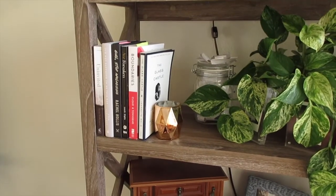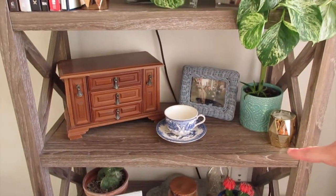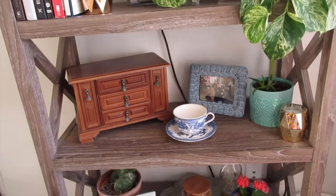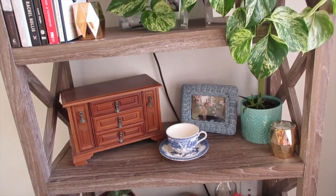And then I just have more books right here, once again using a candle as my bookend. Moving down to the next shelf, I have another plant, another candle. I have a teacup that was my great-grandmother's. This shelf honestly really honors her, like all of this. I really love to honor their memory.